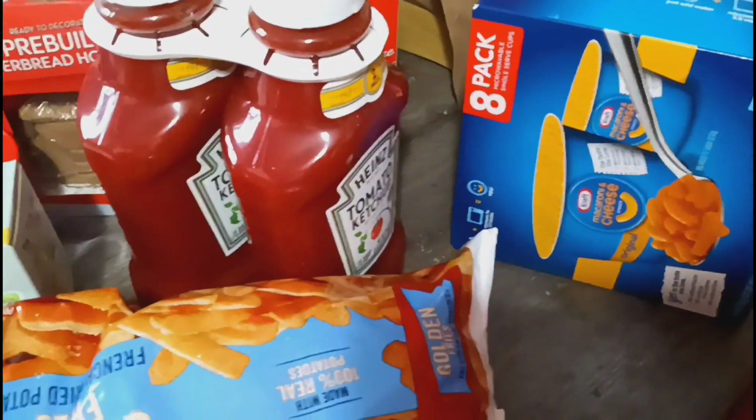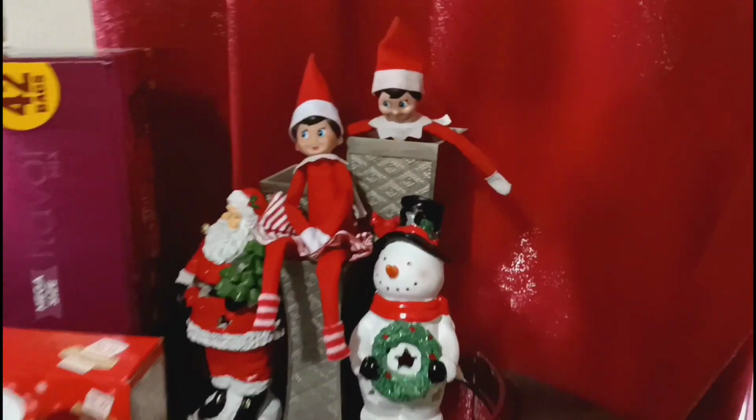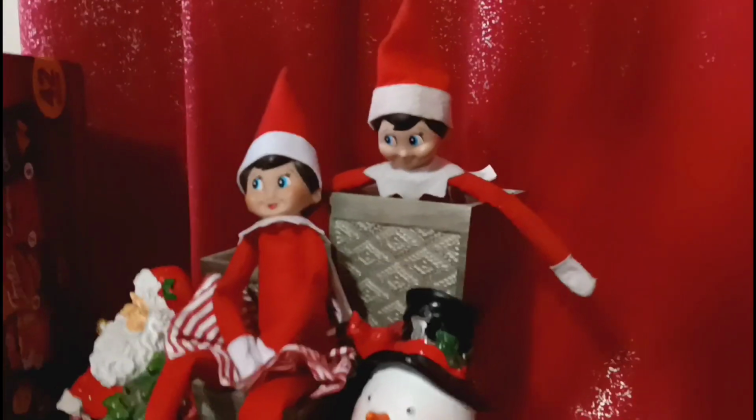Hey, easy dinner. This is where the elf was hiding today. Just right here, this little thing on my table. Look, I'm so cute. Rosie and Jack.